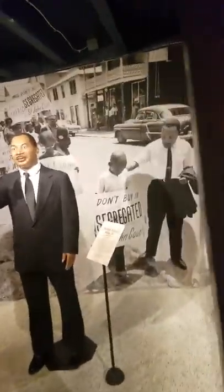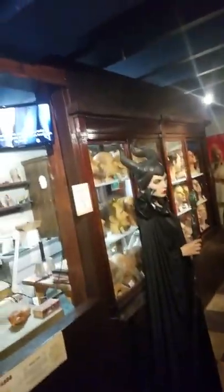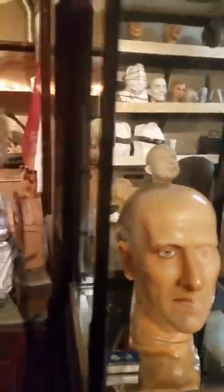Here is Martin Luther King. Martin Luther King, we got dreams, kids. See, it's kind of like Madame Tussauds. Look, he's missing an eyeball. Who is he? I think they're just showing us sculpting. Yeah, it's like, who is that?